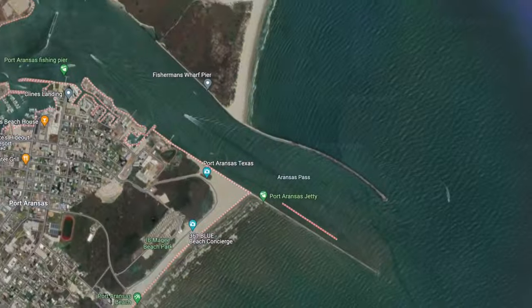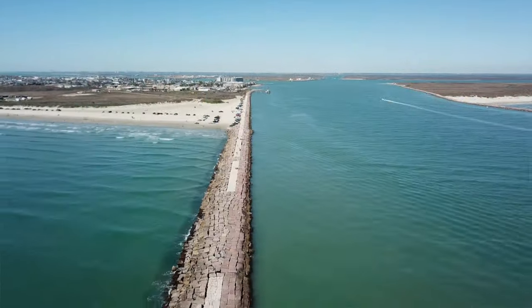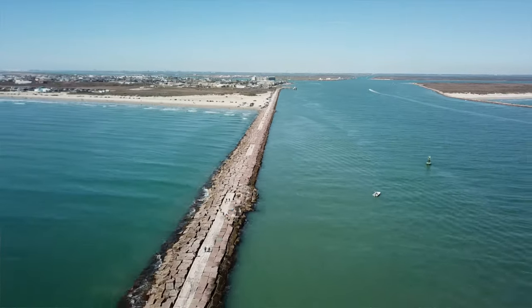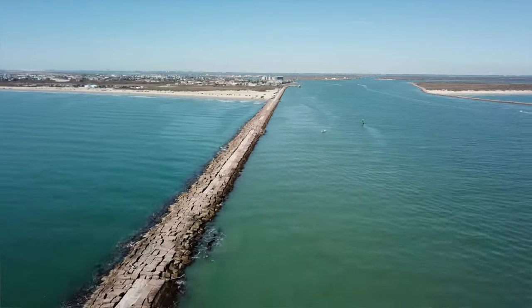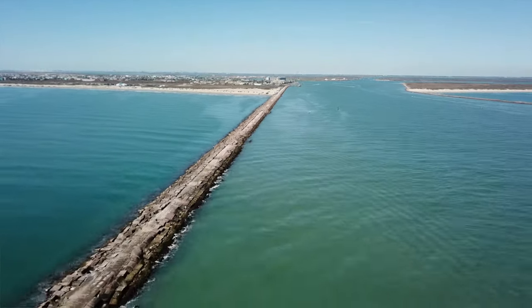We are actually this morning walking the Port Aransas Jetty. There's two jetties leading into the actual port where the ships go, and we're walking one of them all the way to the end. Just by looking at it, I'm going to guess it's probably close to half a mile long out into the ocean. I guess we'll see what our watch records. But it is totally cool with all the rocks and the way they designed it.